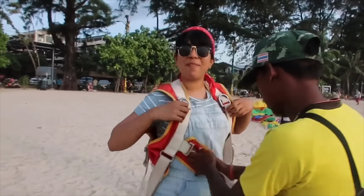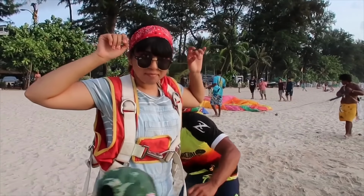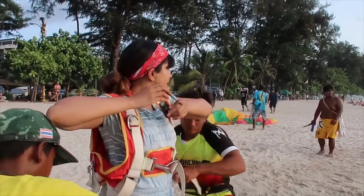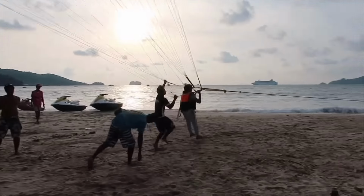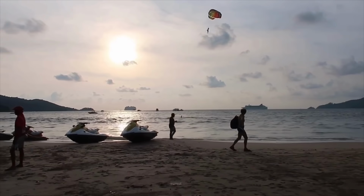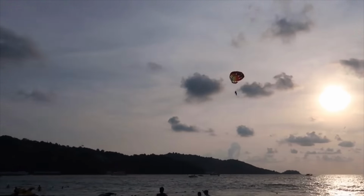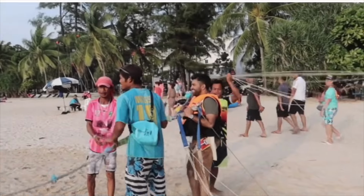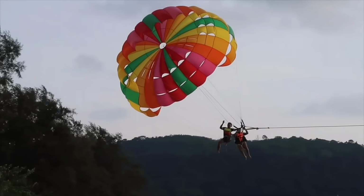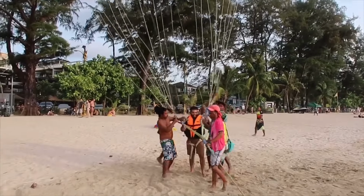Woohoo! I'm doing my first ever parasailing. And we're getting ready right now. Patong is the most famous beach in Phuket, and while some may call it overcrowded and busy, I was actually quite surprised that the beach wasn't half as busy as I'd imagined it to be. Thankfully, there are a whole bunch of companies helping you with a ton of water sports, so you don't really have to wait for anything there.